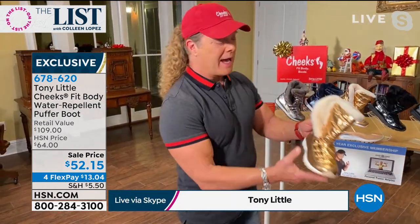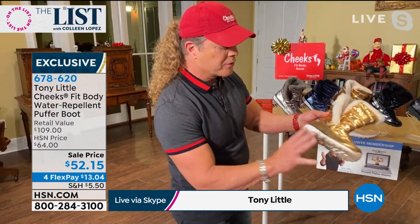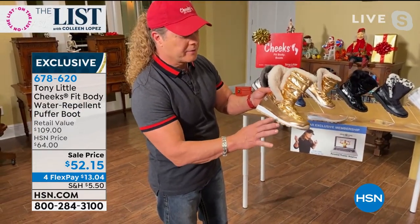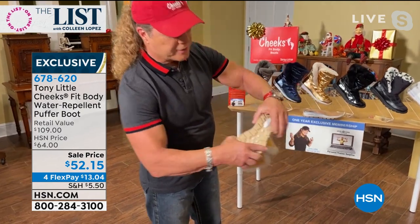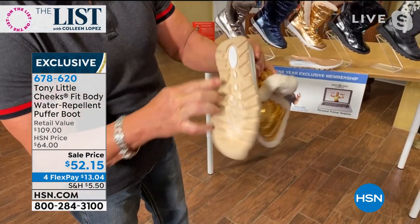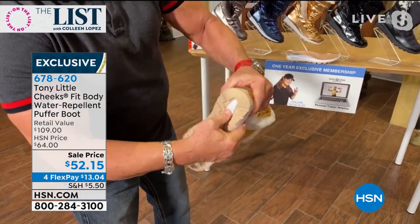Okay. Obviously, you have a lot of technology in here. And most of the technology, you have a mud guard on the side, obviously, which makes it very great here. But the bottom is your technology. So you have a flexible bottom that moves both ways, has traction, has an energy pad.